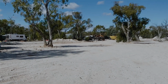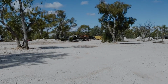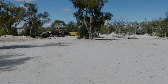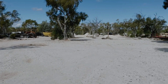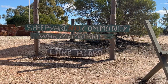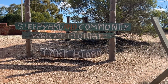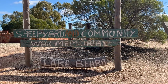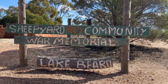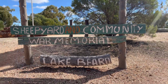So we're only about 60 k's, only a short trip today, from Lightning Ridge out to here. But no doubt we'll see some interesting things out here while we're here. So if you ever watch Outback Opal Hunters on Foxtel, we're in GRAWIN. This is a sheepyard and community war memorial, literally in the middle of nowhere.